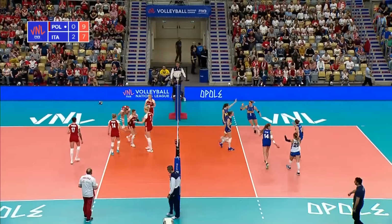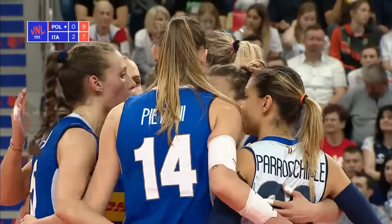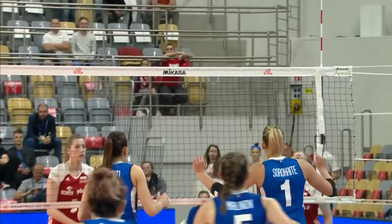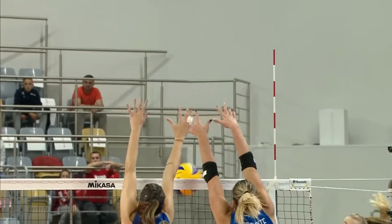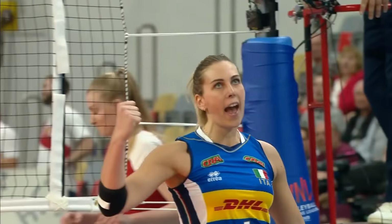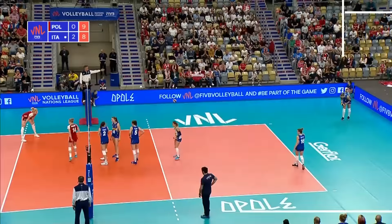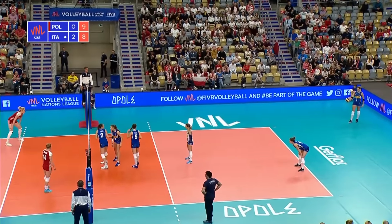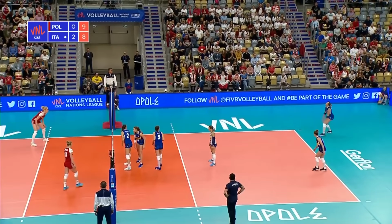Great blocking from Italy. Sorakaiti gets her first block point of the game. Or was it Alberti? No, it was Sorakaiti who gets it. That takes her to a total of 12. What a match she's had. 11 on the attack, 1 from the block now. And she'll serve. Could she get her first ace?